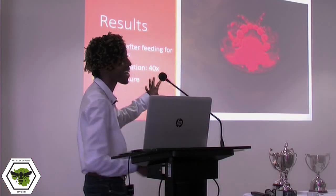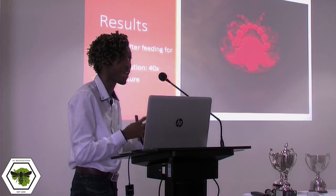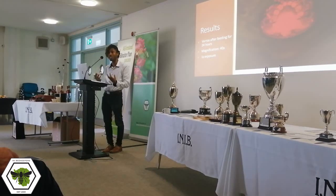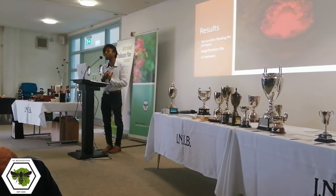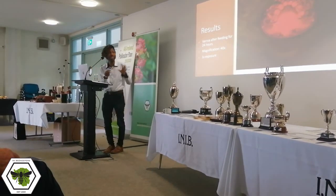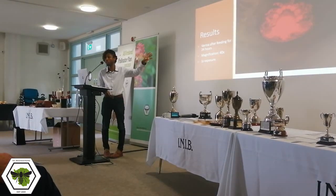So I was pretty excited by this point because they were glowing so brightly red that what I thought we were going to have to do was dissect the mites so that we can see the digestive system. They were glowing so brightly red that we could see it without even opening them up. And then when you did dissect them, it was glowing so brightly that it overexposed the camera.